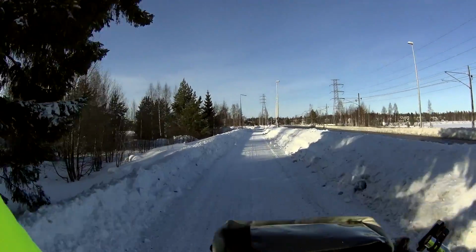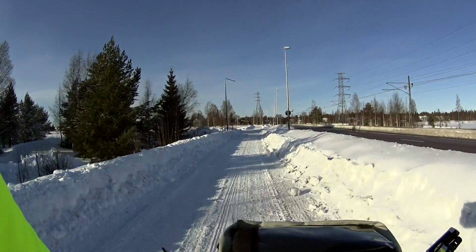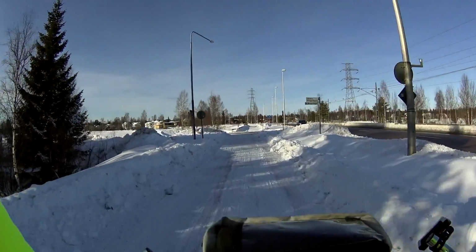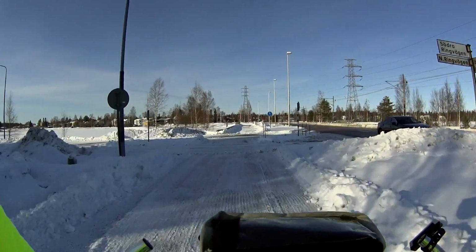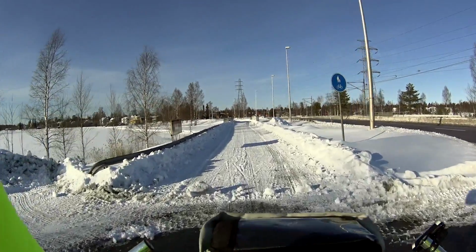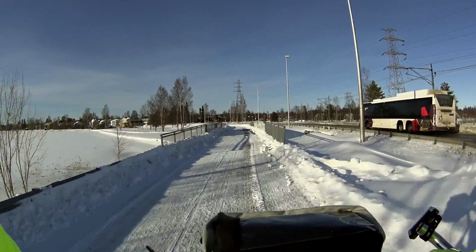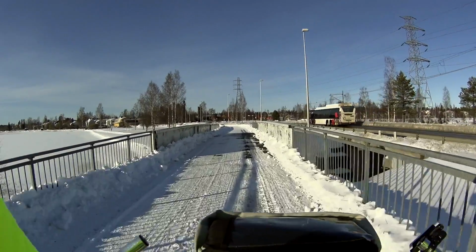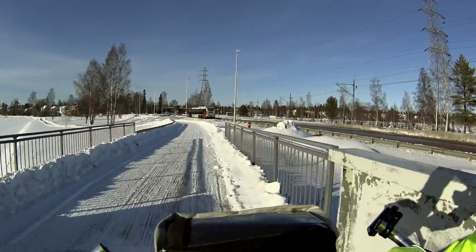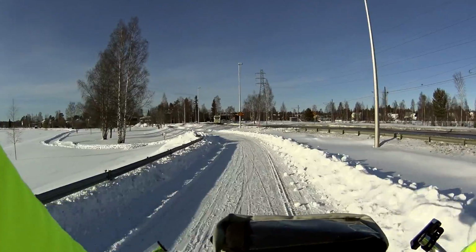This week I'm taking you along my normal commute from work back to home again, and as you can see we have some marvelous winter weather today. We just got maybe 4 or 5 inches of snow yesterday, and we have really nice early spring weather today. So perfect conditions for some winter commuting.